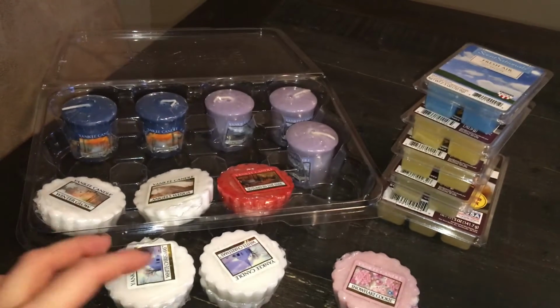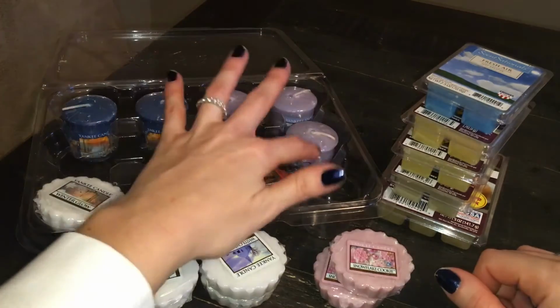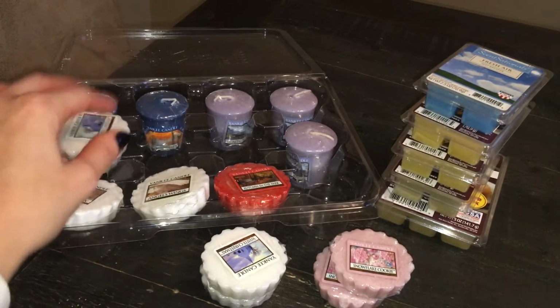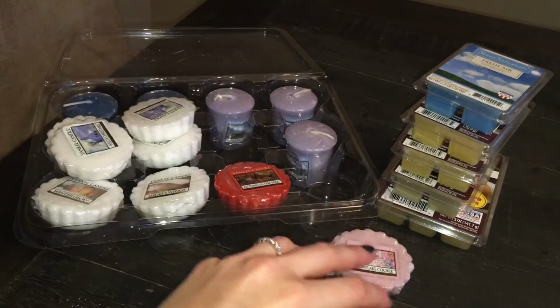I think this whole thing, what I got, 4, 5, 6, 7, 8, 9, 10, 11, 12, 13, 14. Yeah, I think this was like $15 or something like that. I don't know. And then the shipping, I know it came out to just at or just under 20.